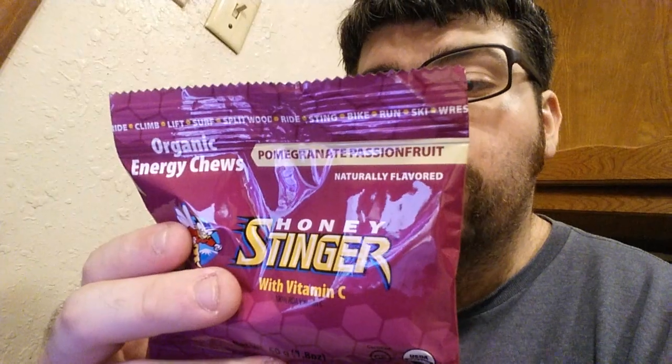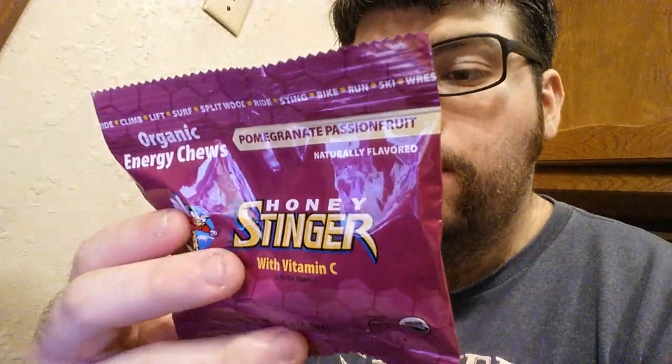Organic energy chews, pomegranate passion fruit, naturally flavored. Honey Stinger with vitamin C, 100% RDA vitamin C. Net weight 50 grams, 1.8 ounces. Certified gluten-free, USDA organic. It has organic honey, organic sugar, organic grape juice concentrate, and all sorts of other stuff. Contains 95% organic ingredients. Gluten-free organic. We make our energy chews from the finest ingredients. 60 milligrams of vitamin C and 39 grams of carbohydrates per packet. Sting or be stung.